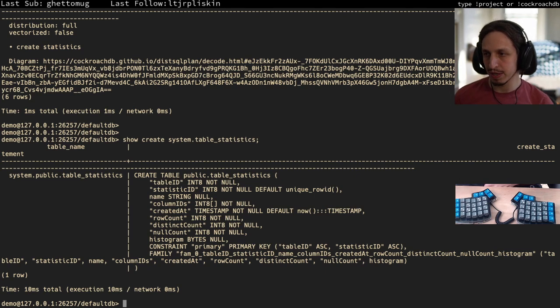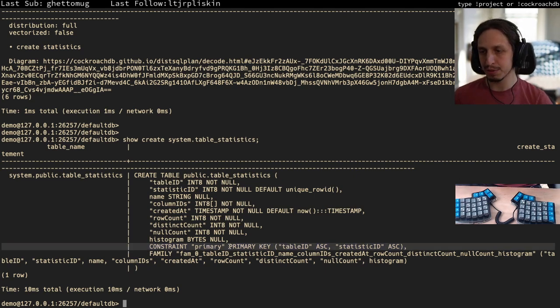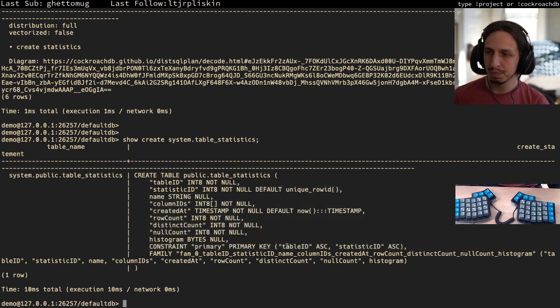So check out how this works, by the way. The primary key of this statistics table is table ID comma statistic ID, which is interesting because it sort of implies that when you fetch statistics about a table, you know the statistic ID that you're fetching, which is surprising. Unless maybe what you do is you scan over all of the statistics for a given table. I guess I don't know. We can find that out too.